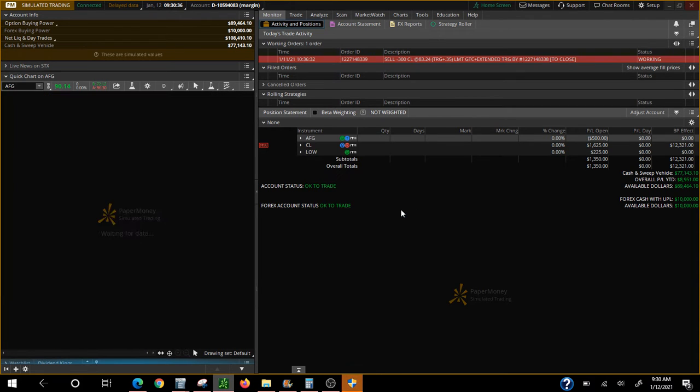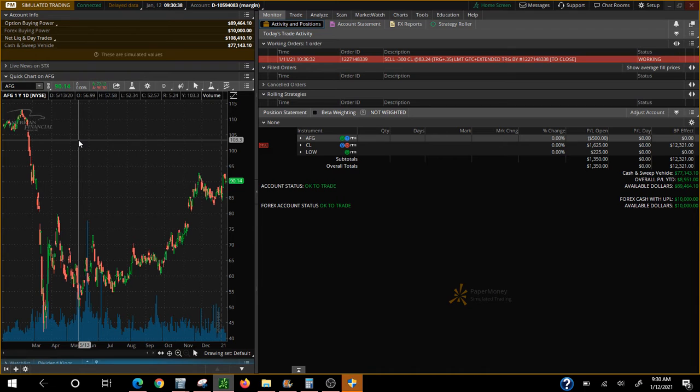We're going to open up a quick chart and briefly go over what's going on with AFG. Now, when we bring up this stock chart over here on the left-hand side, it automatically sets up for 1 year's worth of data. That means from today to 365 days ago. So exactly 1 year ago today, it's going to show you what it was, and it's going to slide all the way over to where it is today.